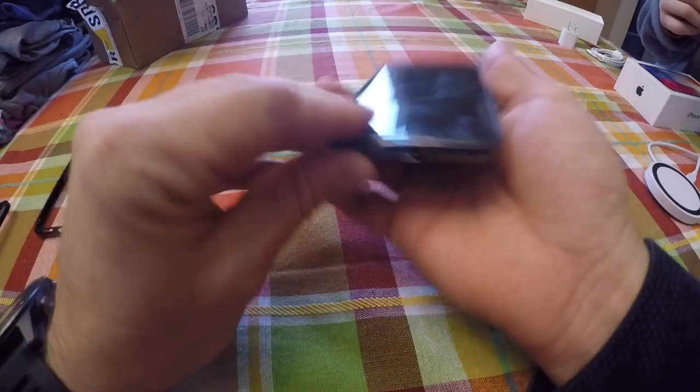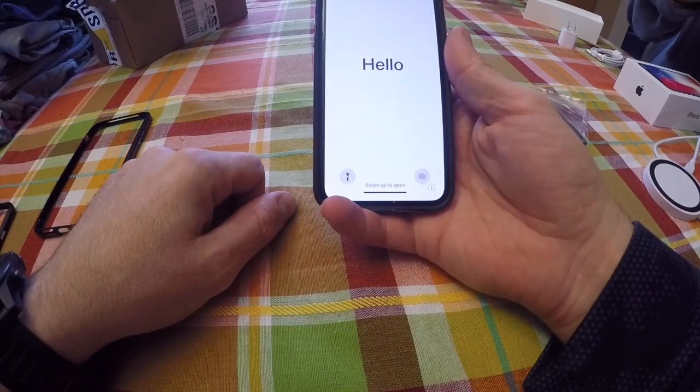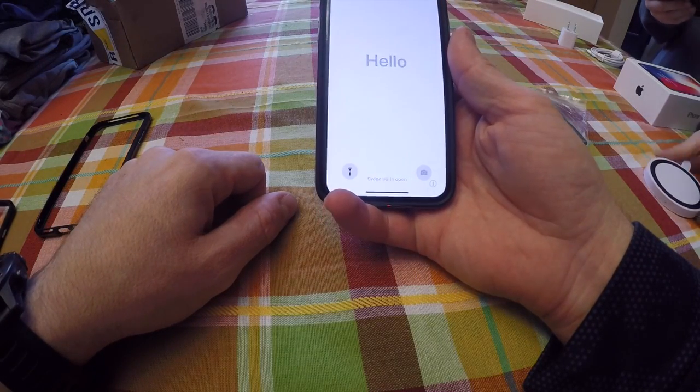It feels really good. I'm looking forward to putting my settings in and restoring it from my backup.